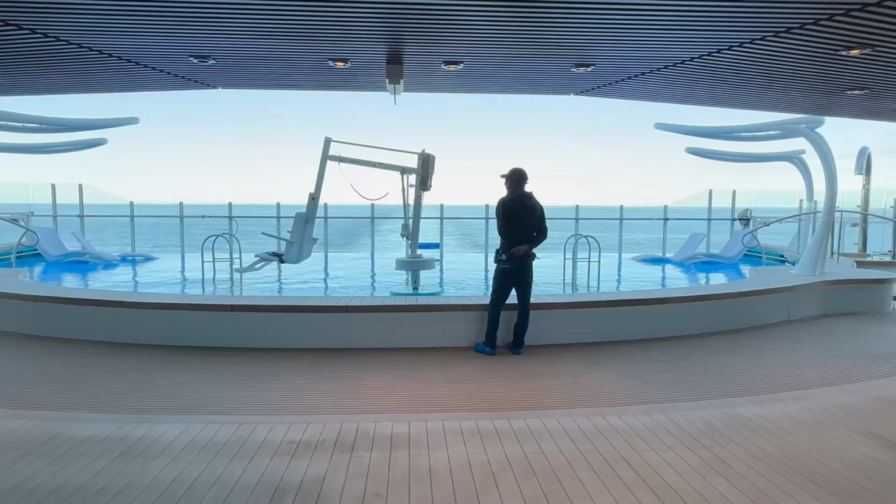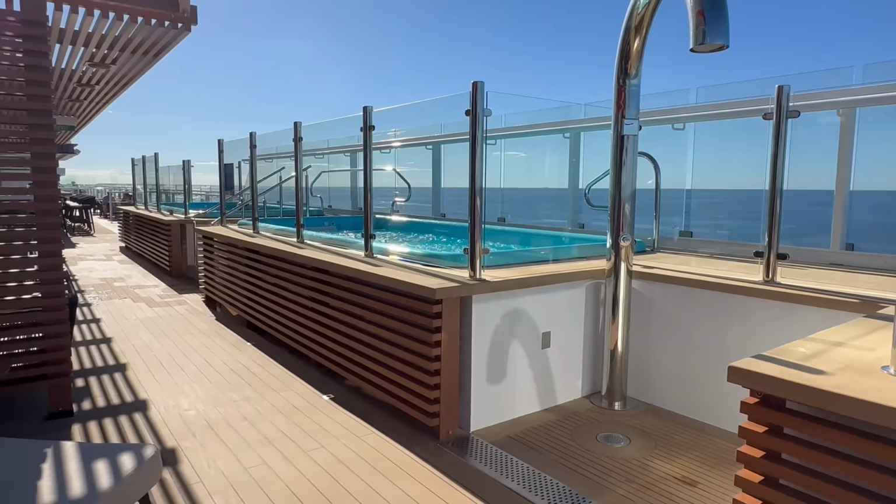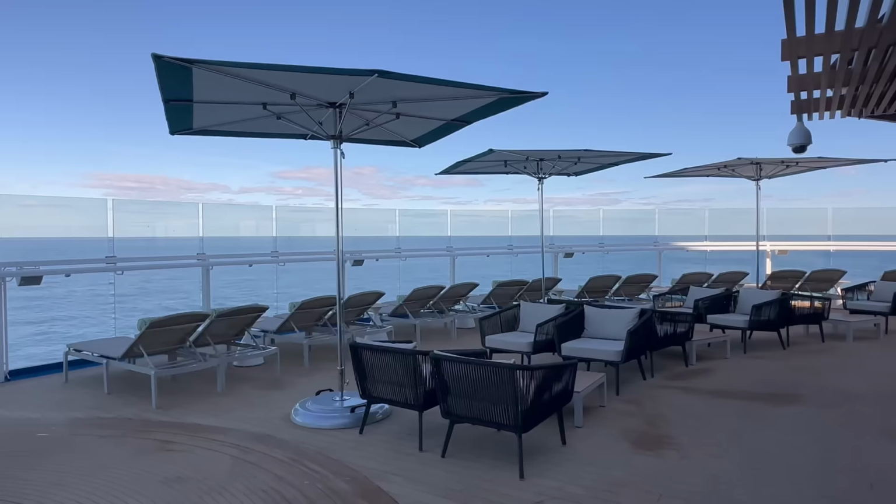And lastly is the patio area. So this is another infinity pool. There was one up on 16, there's one down here on 8. Large hot tubs over to the side, lots of seating out here, and this has been a very nice place to come and relax all throughout the day.